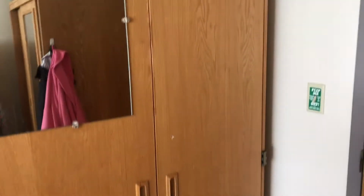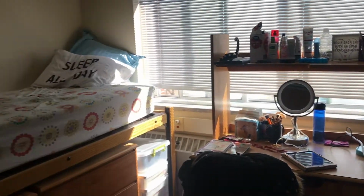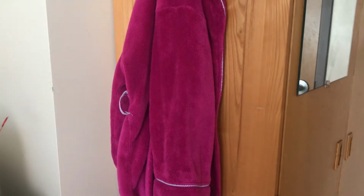And then I have this dresser thing, like I guess you call it an armoire or a closet. I don't know what you would call it. And then here I'm just showing you my room so you can get an overview of it before we actually get into it. And I do share a room with my roommate, so this is my double room and I'm in a corridor.